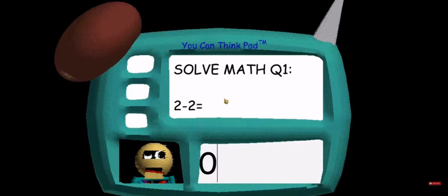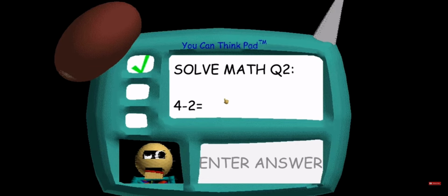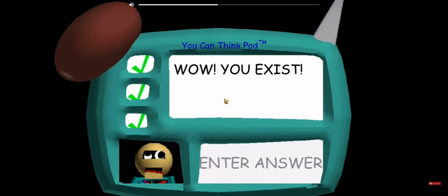Now it's time for everybody to vote subject math. Answer the three questions correctly, and you might get something special. Use the number buttons to answer. Once you think the right answer, press the OK button. Problem 1. 2 minus 2 equals. You're doing fantastic. Great job. That's right. Whoa. You got it.